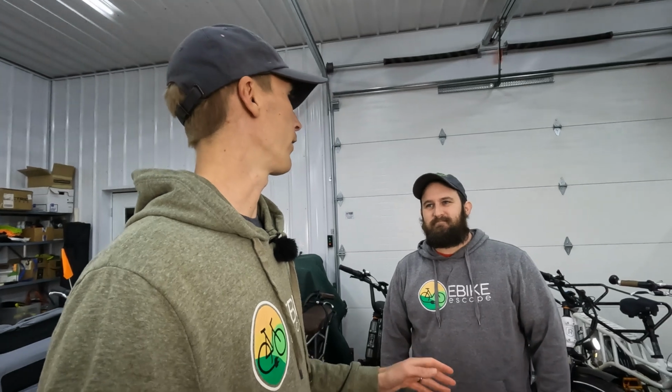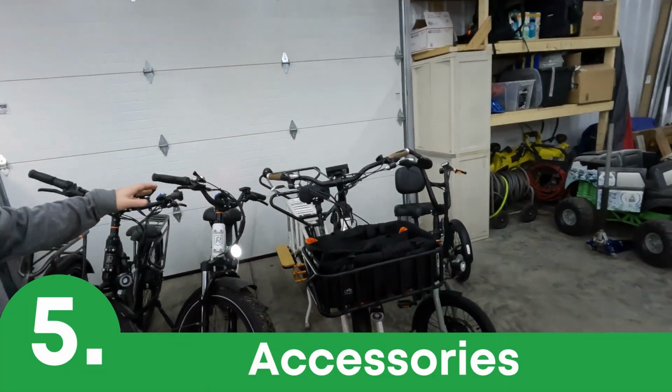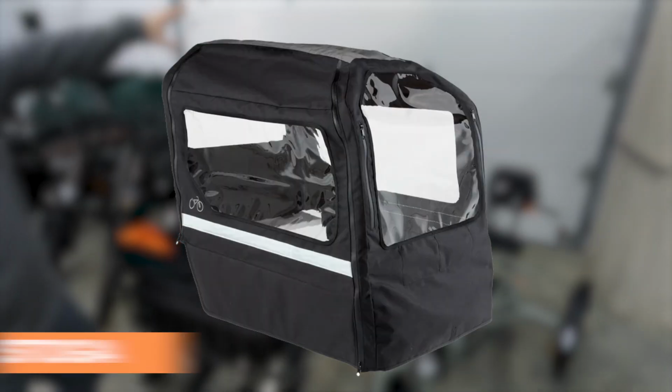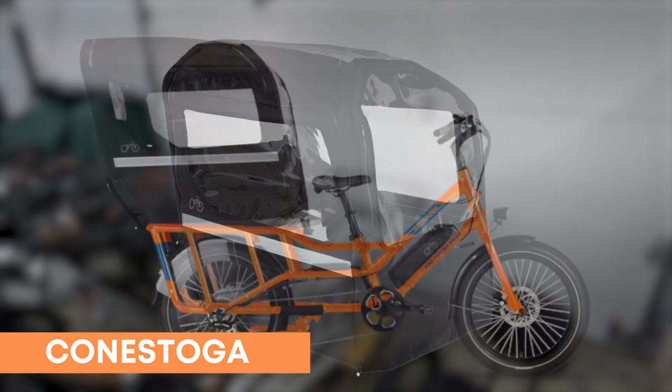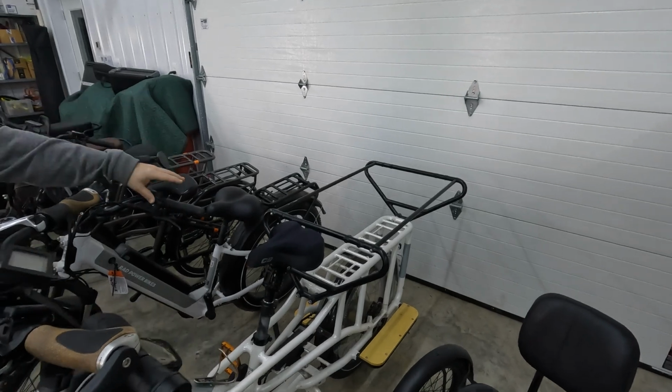All right, JT, what's another thing that helps Rad Power Bikes stand out? Has to be the accessories. So starting over here on Ryan's favorite, we have the RadWagon 4, and they have it pretty decked out here. It is missing the Conestoga, which is this massive contraption on the back that provides sun and rain coverage for your kids, but that mounts to the caboose.